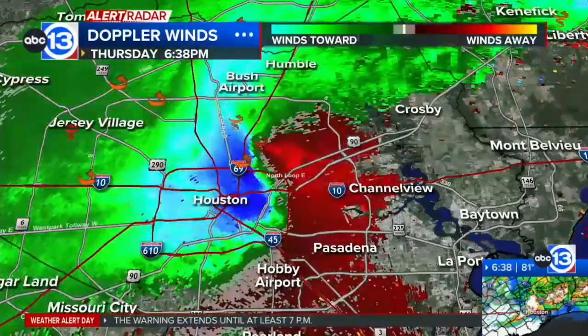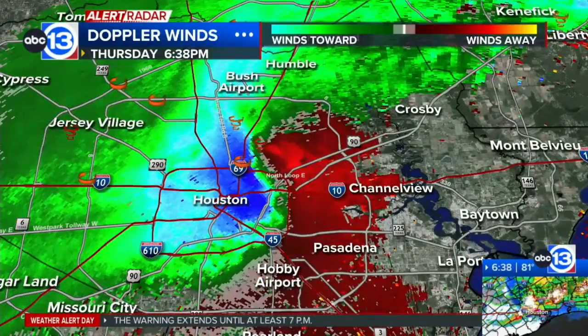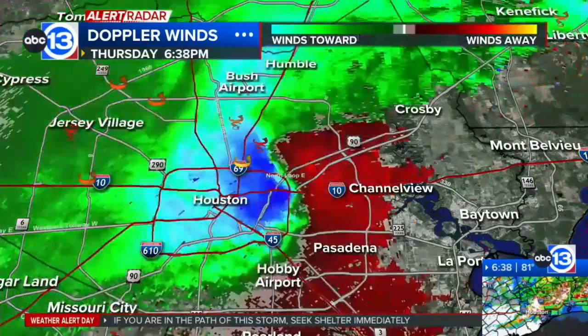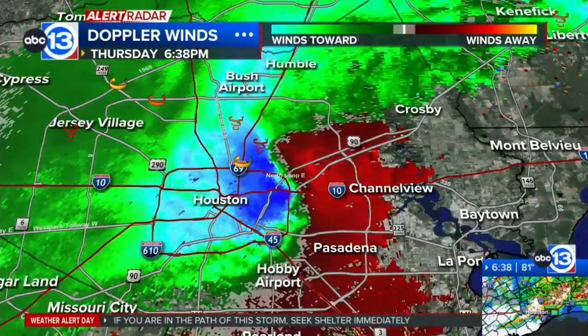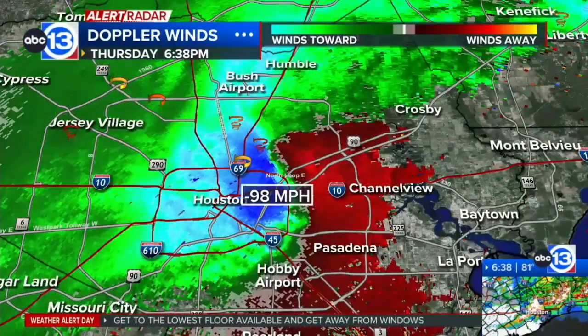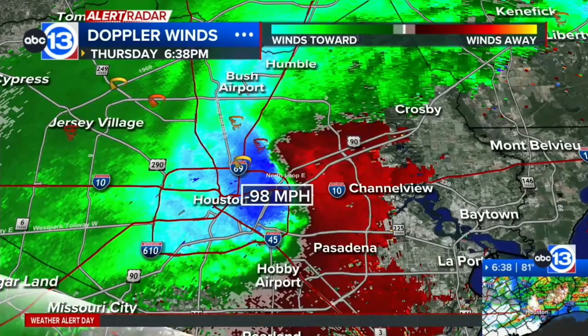Now, we just took a power hit at ABC13. One of the good things about working here as a meteorologist and as broadcasters is that there is a huge diesel generator out back that just kicked in a moment ago. So our studio went dark there just for about 3 seconds. Now the lights are back on because a big generator more than likely just kicked back on.